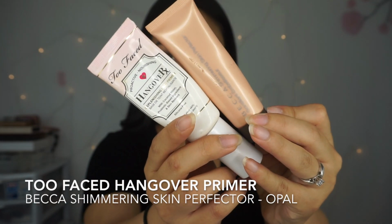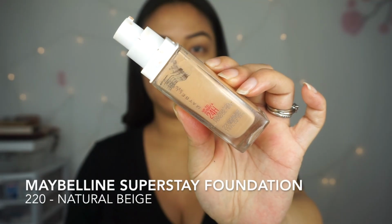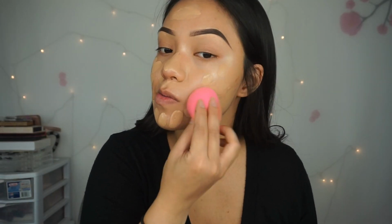All right, guys, so to start it off, we are going to prime the face with Too Faced Hangover Primer, and we're just gonna go ahead and rub that all over the face, as you can see. And then for the shimmering skin perfector in Opal, I'm just gonna put that wherever I normally highlight. I like to do this just to add extra glow.